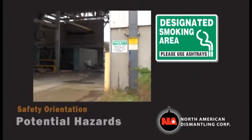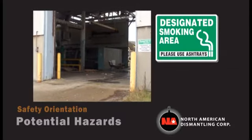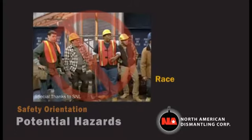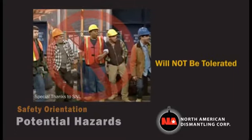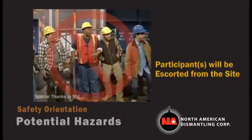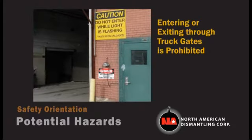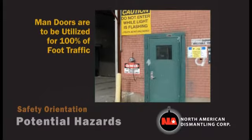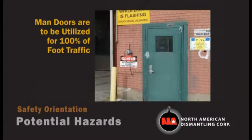Smoking is allowed only in designated areas or within 25 feet of exterior doors, excluding doors near designated hazardous areas. Harassment, including race, creed, and sexual orientation of any kind, will not be tolerated, and the party taking part will be escorted from the site. Entering or exiting through truck doors or gates is prohibited. Control zone access designated man doors and gates are to be utilized for 100% of foot traffic.